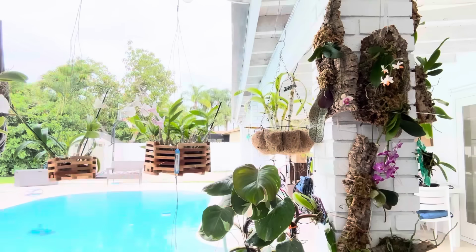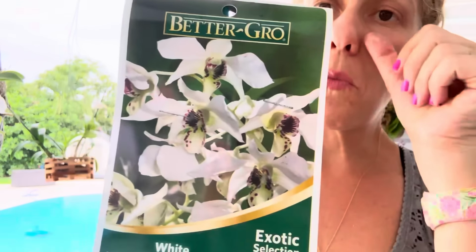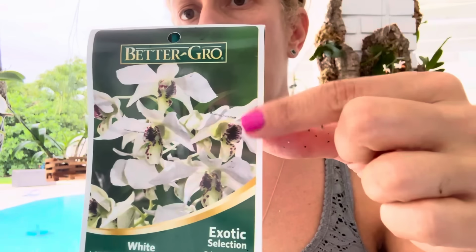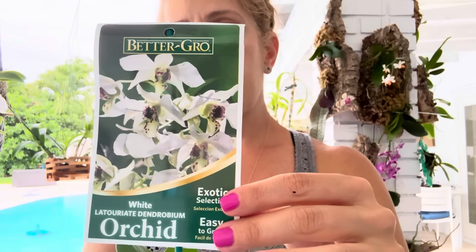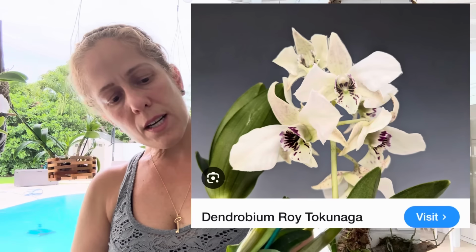All right, potted her in this pot. She looks great. And now I have another one. Look at the flowers. When I Googled, the flowers were pretty similar to this. I think they're both kind of similar. But Roy Taganuga Spots 4N.